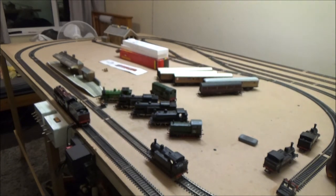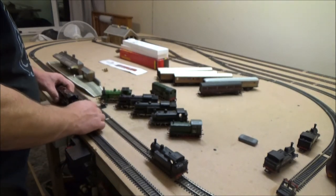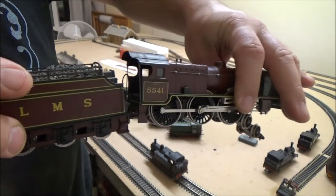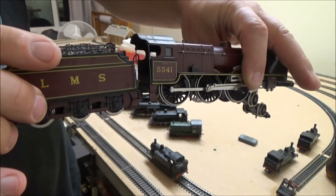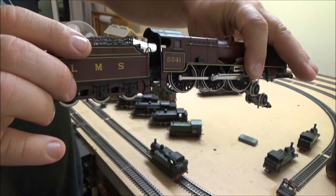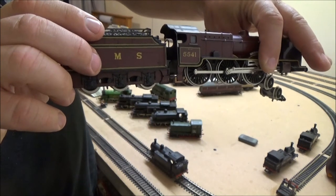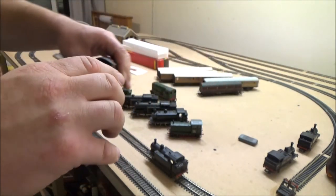It's a bit jerky on here, but I think it probably wants its wheels cleaned up a bit, and this track needs a good clean. But it does work. But before I do that, I'm actually going to take it off the track. This is my only Hornby tender driven loco. I've got an Airfix one, but I can't remember if the Airfix is loco driven or tender driven. I know there's wires going to the tender on my Airfix LMS 4F Fowler, but I can't remember if the wires are just for pickups on the tender. I think it's a tender pickup.